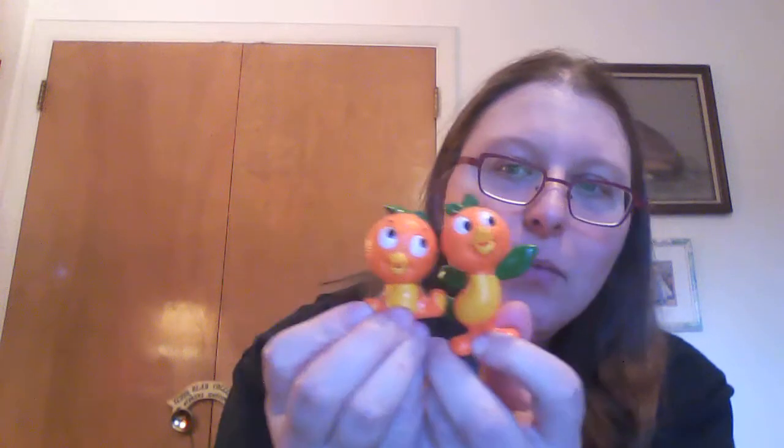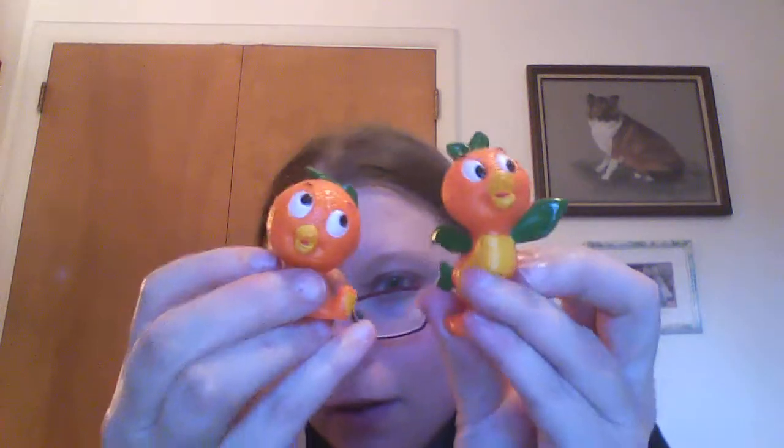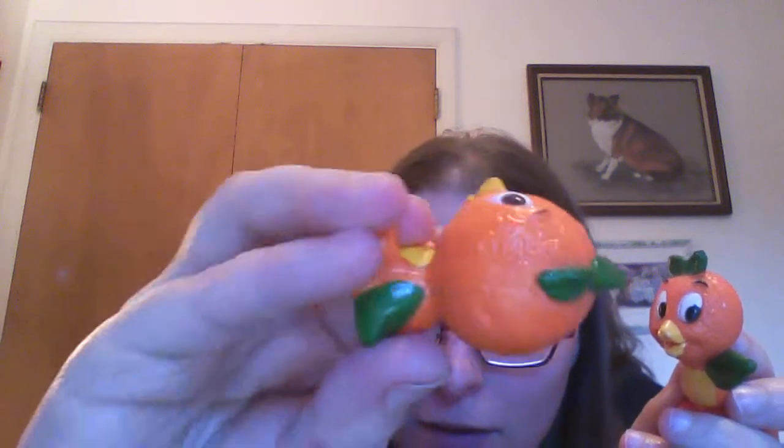Then I got these two at the same time at St. Vinny's, and this is more for my advertising collection. Plus it's Disney. They are the orange birds for one of the orange juices. But let's see. Made in Hong Kong. Walt Disney. Can't even read that. But they're just cute little orange birds with orange heads. See that detail? It looks like an orange peel.